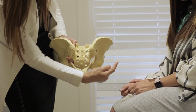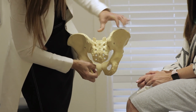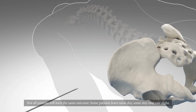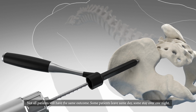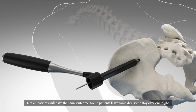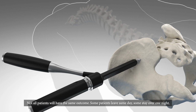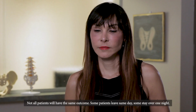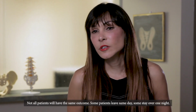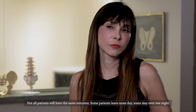If patients fail conservative treatment and they want something more lasting, there's a definitive procedure. It's a surgical procedure that will take care of the problem. I use the iFuse implant system. It has a patented triangular shape implant. My patients do very well with it, low complication. The recovery is short. You're in the hospital one day maybe, or you go home the same day.